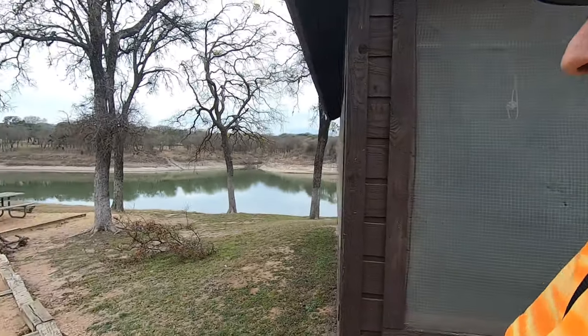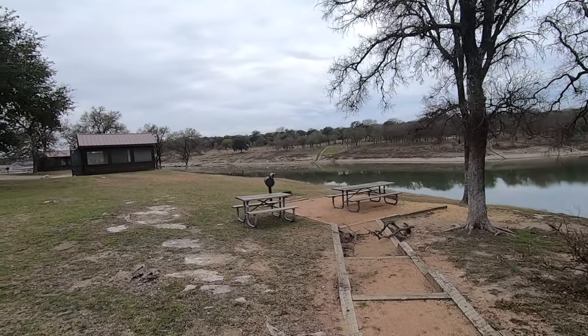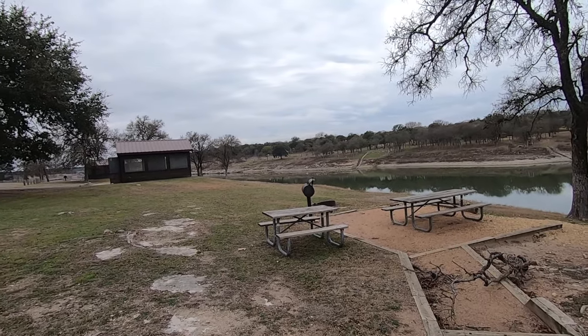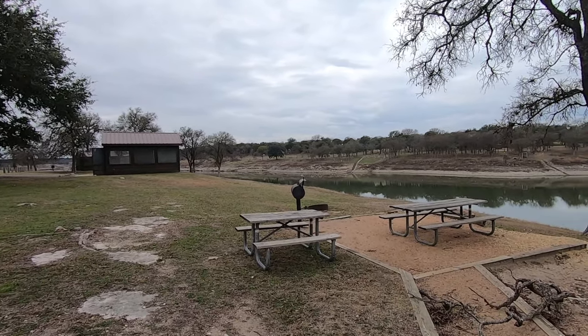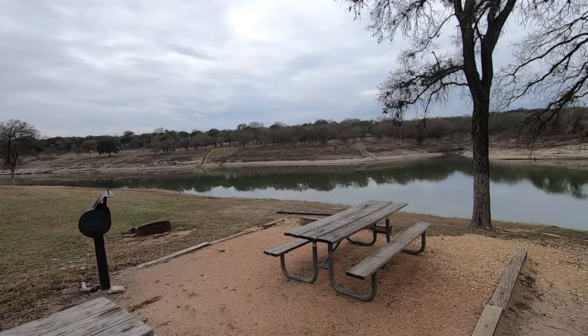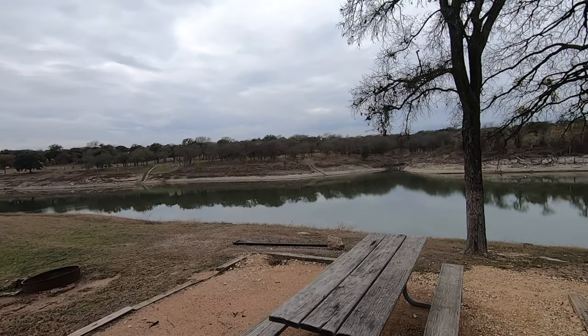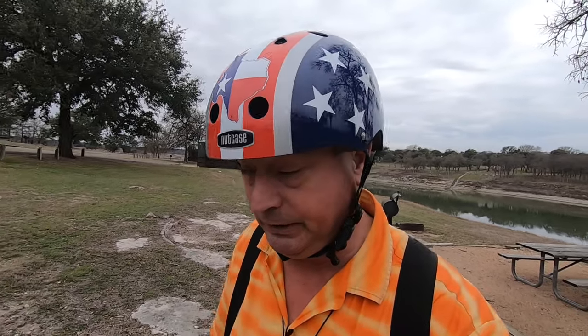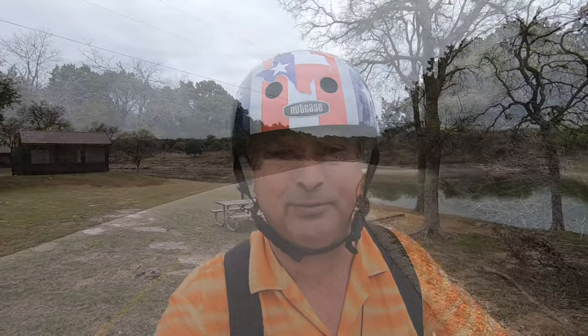I don't have any idea what it costs to rent one. You can find that on the recreation.gov website. You get picnic tables, fire ring, and a barbecue cooker. About everything you need except beds and fishing gear. Speaking of fishing gear, I see fish jumping in this lake. I'm gonna have to go do some fishing. There's a weather system moving in. Maybe they're biting. All right, let's go see some more stuff.